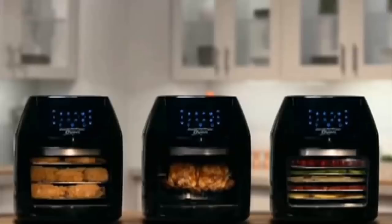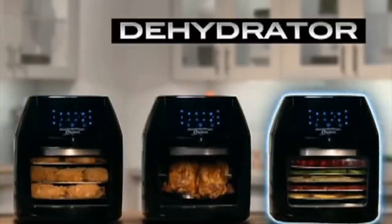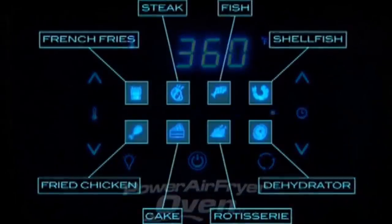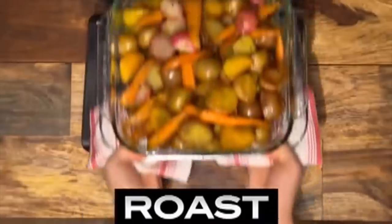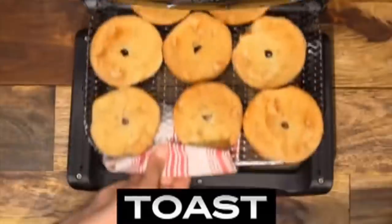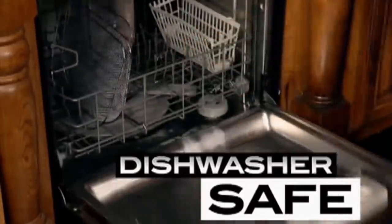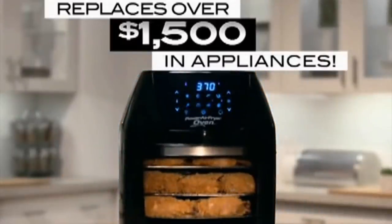The Power Air Fryer is a chef-quality air fryer, rotisserie, and a food dehydrator all in one. It features a state-of-the-art touchscreen with 8 presets. With one touch, you can rotisserie, dehydrate, air fry, roast, bake, use it as a pizza oven, broil, toast, and reheat. And all accessories are dishwasher safe, so cleanup is a breeze. The Power Air Fryer Oven replaces over $1,500 in appliances.